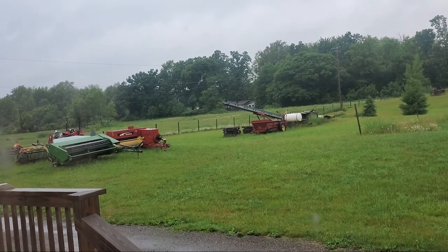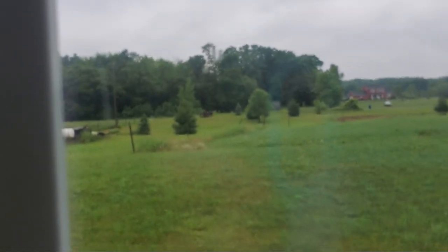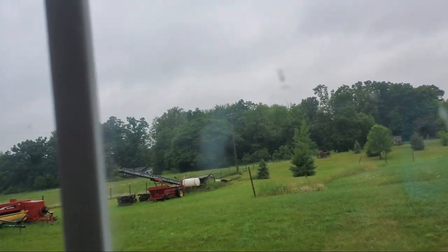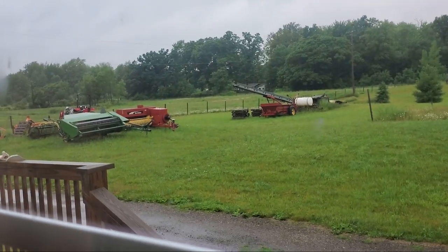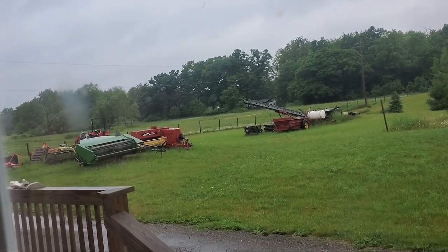Okay, so we just had a tiny little baby deer run by in the front yard, and I don't know where it went. It's behind the red triangle thing. Oh, there it goes. There it is. Gosh, look at it. Where's the mom?